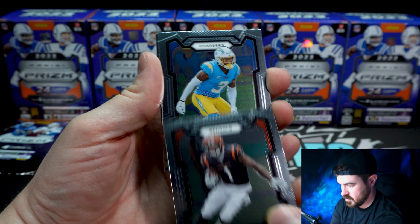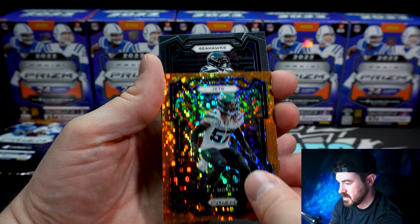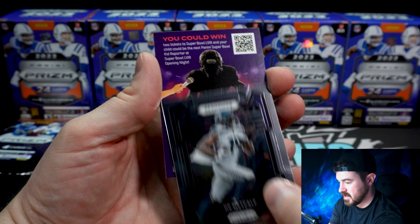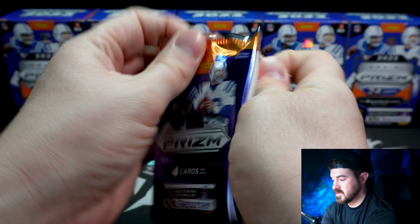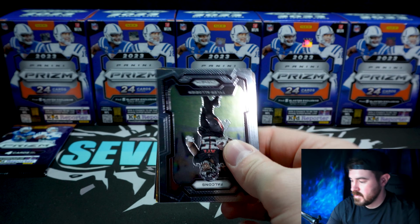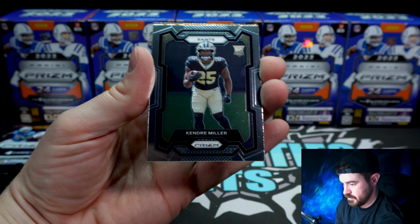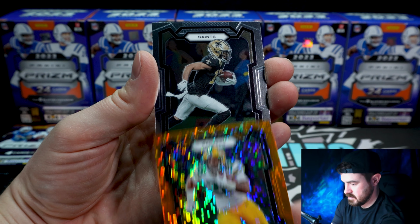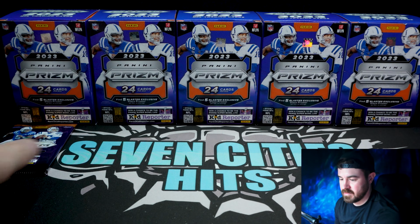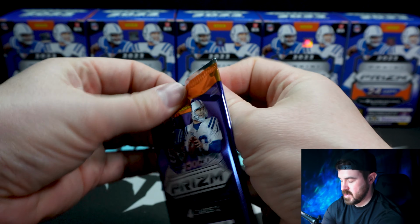Alrighty, Jamar. Derwin James, CJ Mosley, DK Metcalf. Getting down to it, guys. We got two packs left. Kendre, AJ Dillon, and Chris Olave. All right, guys. Last pack magic. Say a prayer.